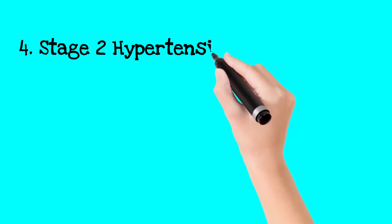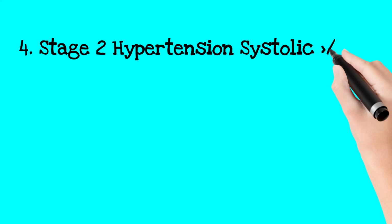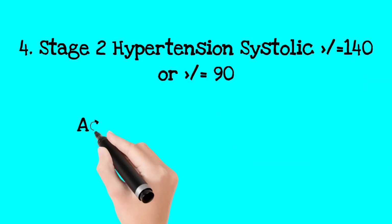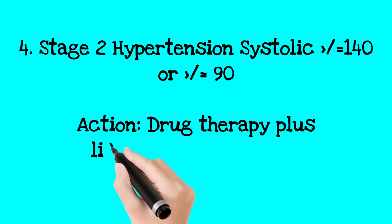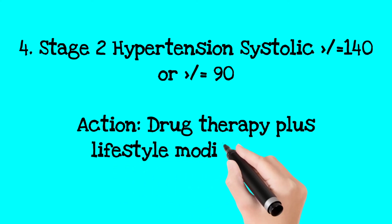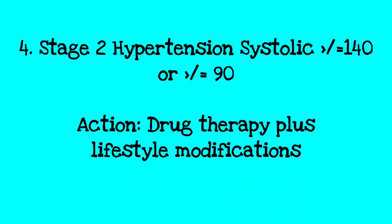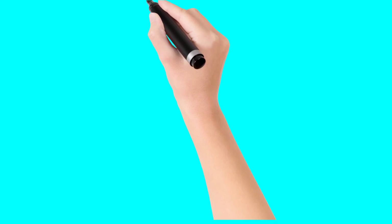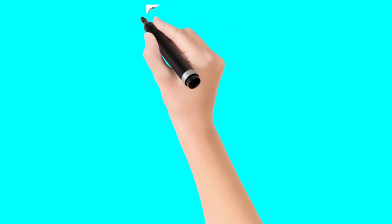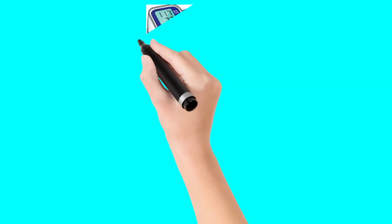The fourth blood pressure category is stage 2 hypertension, which is defined as systolic more than or equal to 140 or diastolic more than or equal to 90. For this category, drug therapy is initiated plus lifestyle modifications. So those are the 4 blood pressure categories. I hope we have understood and we have gotten the figures right.